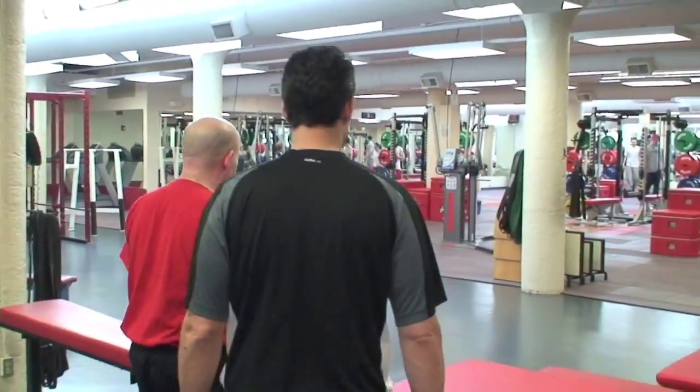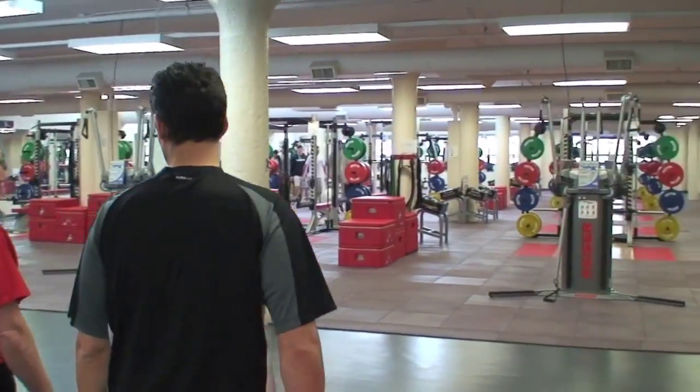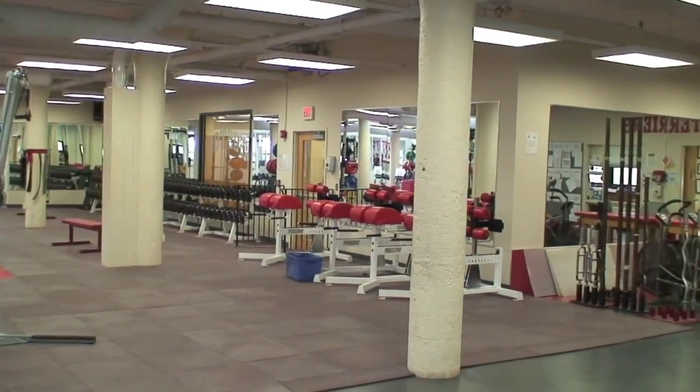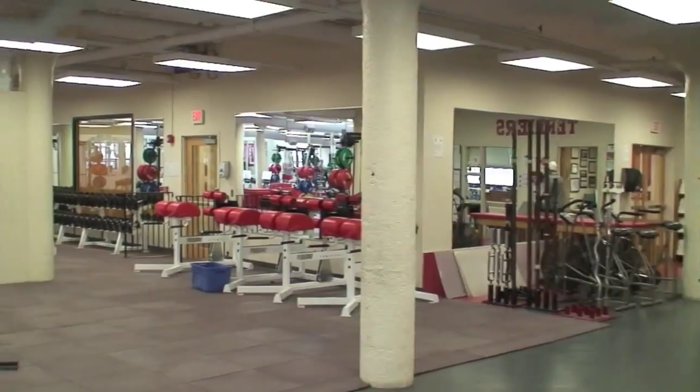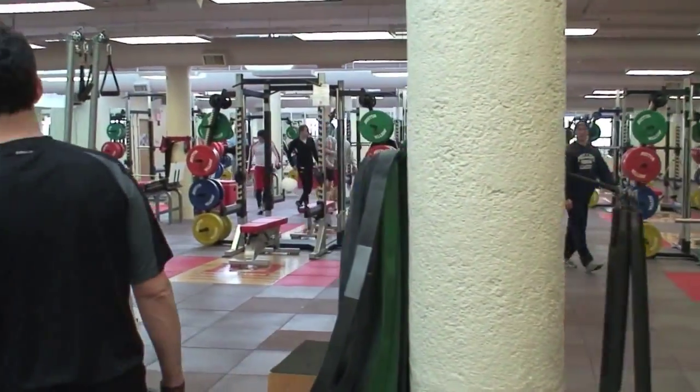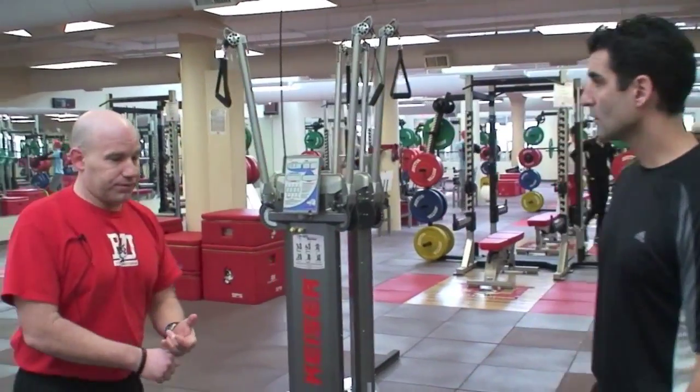And as you can see, our weight room has been recently renovated, and what we're doing here, we have a brand new floor surface.